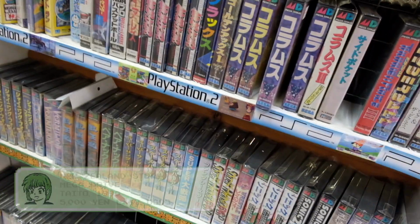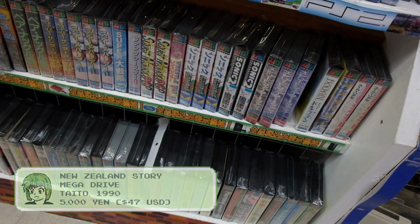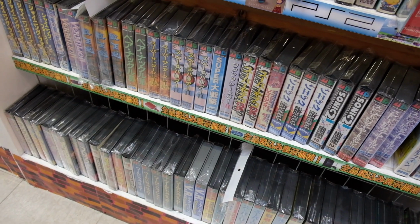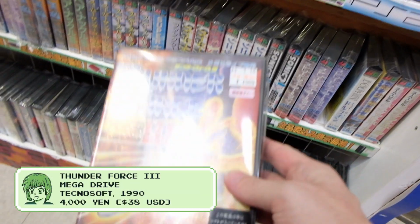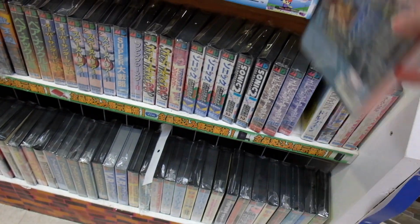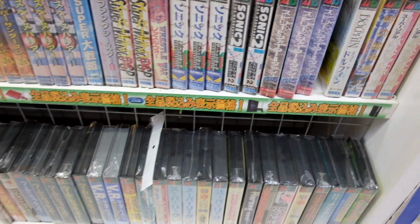And also New Zealand Story, quite an interesting version. This is based on a prototype of the Taito classic, so yeah, I'd be interested to play that one day. Thunder Force, what a series, and Thunder Force 3, excellent, absolutely superb title. And also these wonderful boxed copies.